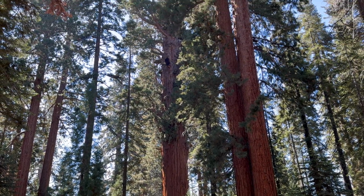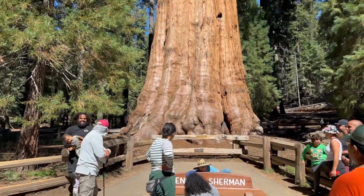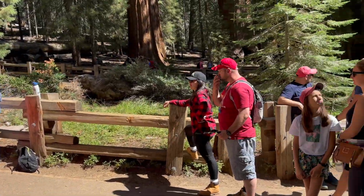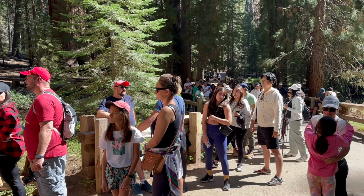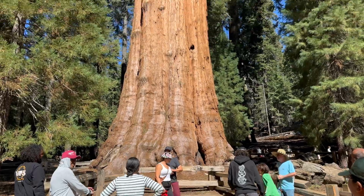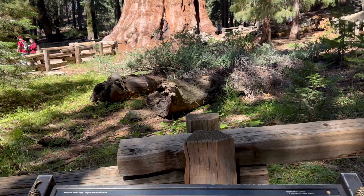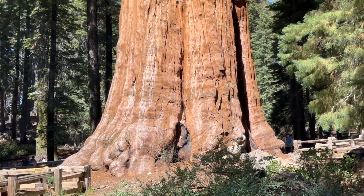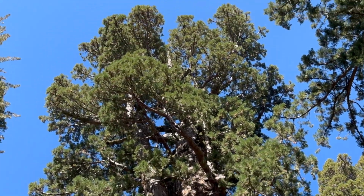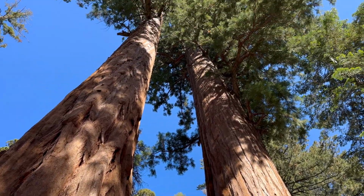There it is, Sherman tree. Largest tree in the world by volume. This is the tree, and there's a long line of people standing in line to get their picture with it. I will not be doing that. Circumference 103 feet around. These are the Tough Twins. Huge trees side by side.